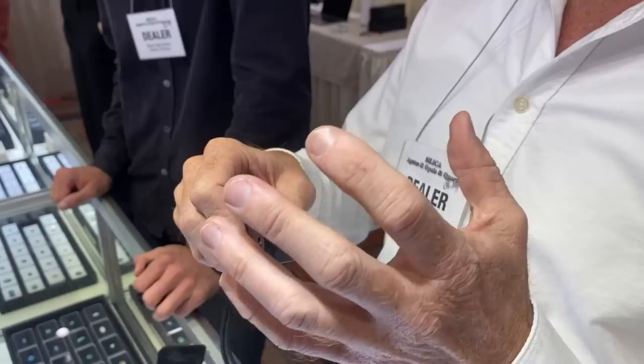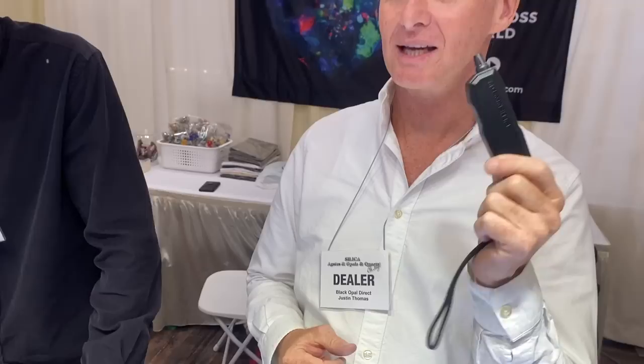Amazing. And it's water resistant. We can get it tested to be waterproof, but it has seals on every single junction, so you can dunk it underwater and it'll be fine. And obviously, it's useful for more than just opals. Absolutely. You could use it on any gem that you're looking for inclusions in. So it's not just for opal.